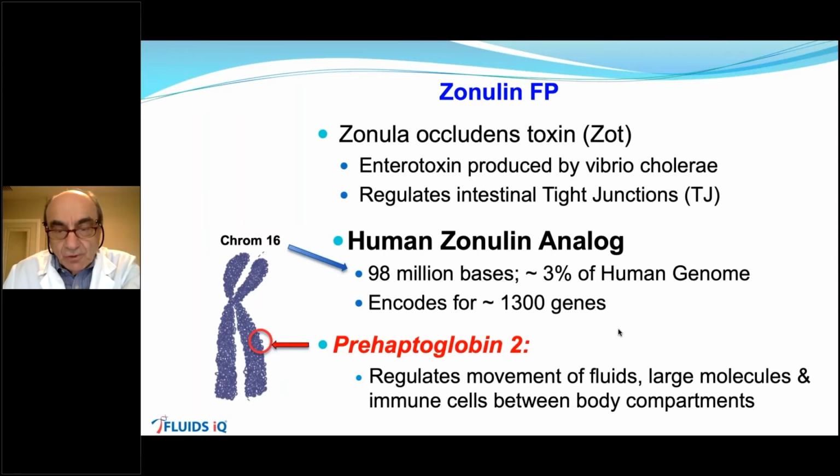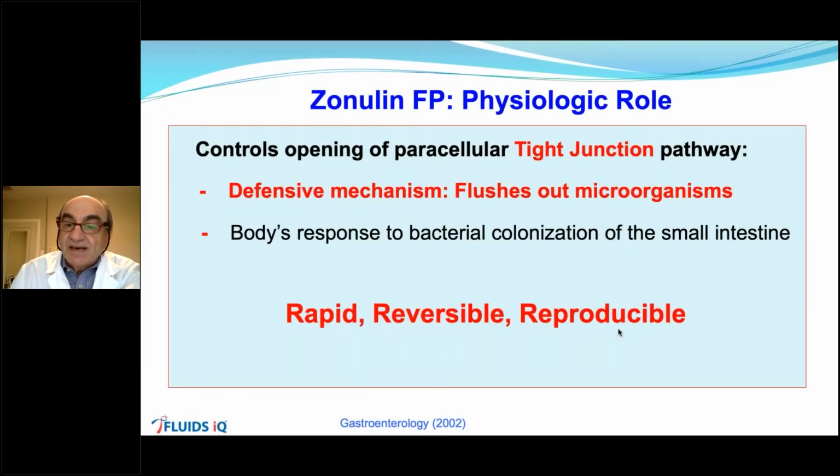So they were able to find a human analog to this toxin, and they called it zonulin. It is actually a pre-haptoglobin 2 molecule that is found on chromosome 16, and it is an extremely important entity, because we know that the physiologic role of zonulin is that it controls the opening of those tight junctions between the cells. And so really it is a defensive mechanism. It is really there to flush out microorganisms. If a bacterium gets in, the body says, get that bacteria out of here. And so it puts it in some liquid, and says, push it back into the gut. But to push it back in, you have to open up those tight junctions. And so the tight junctions are a door that has stuff going both in and out of the body. And that is what really is the important part.